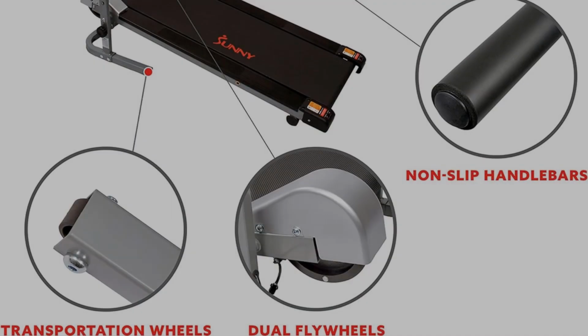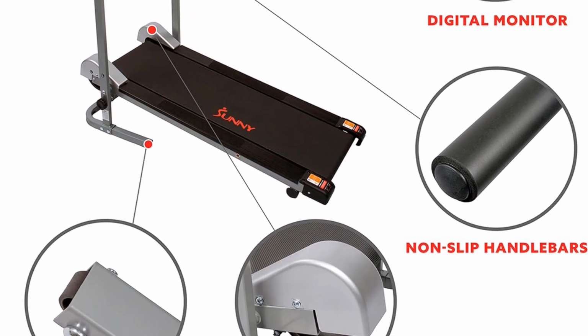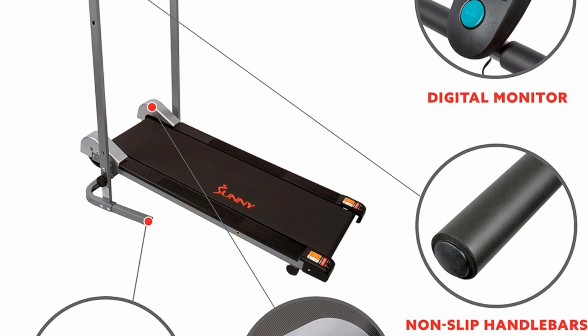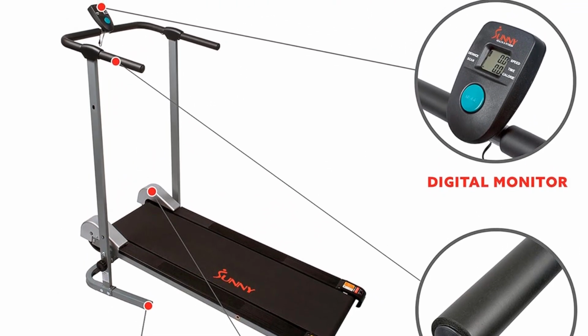Equipped with heavy-duty floor stabilizers, reviewers say they never feel wobbly or unbalanced, even on uneven floors. Even when walking at an incline, they don't get the speed wobbles.